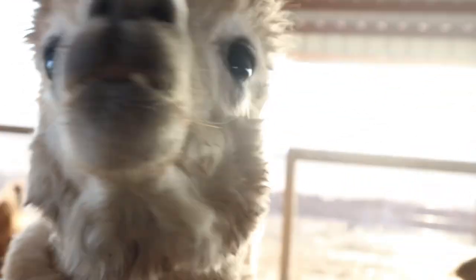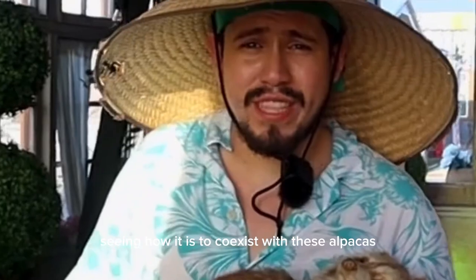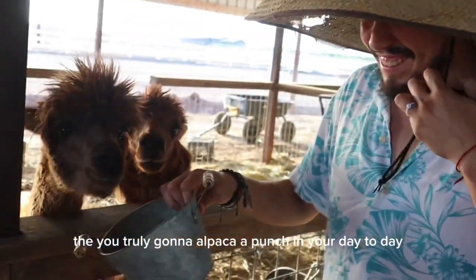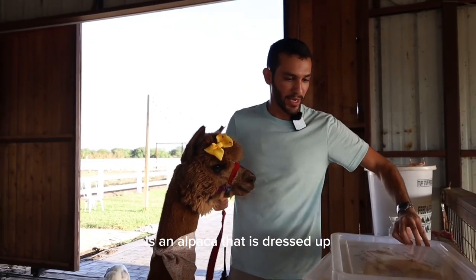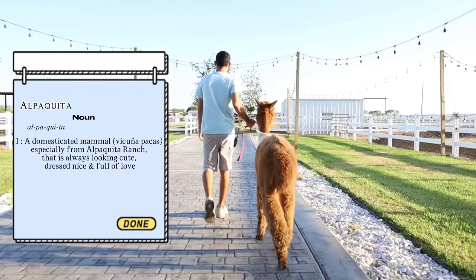Today, life with alpaquitas, we're going to be going over the life of the alpacas, seeing how it is to coexist with these alpacas, watch alpacas do their alpacking thing. You're truly gonna alpaca punch in your day to day. The definition of an alpaquita is an alpaca that is dressed up, that is clean, that has a little bow. It's a pretty little alpaca.